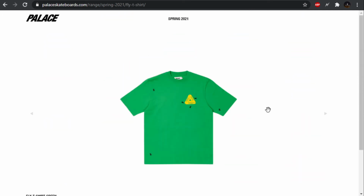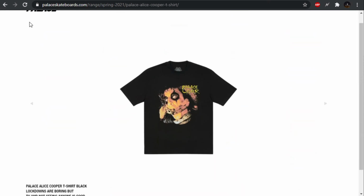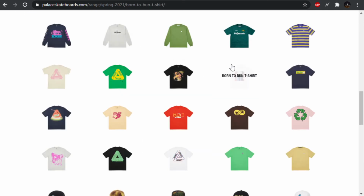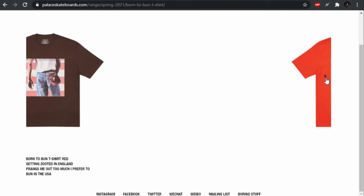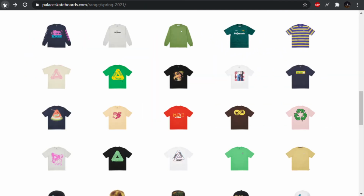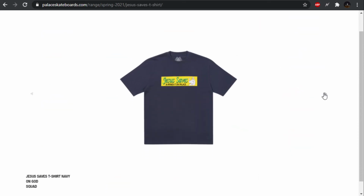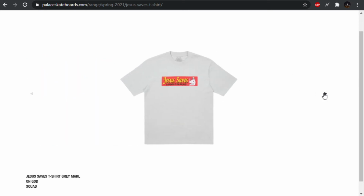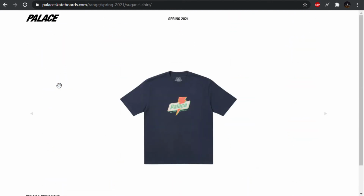Moving forward, we have the Fly t-shirt, which the flies, dude, come on, why? Alice Cooper stuff, you know. We have the Bruce Springsteen, Born to Bun. I don't know, I think they've done better pop culture reference pieces before. The Jesus Saves and Spends on Palace. I thought this was funny. They had a billboard come out earlier for this. I don't know if it translates very well onto the t-shirt, but they have a bumper sticker.